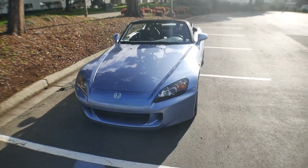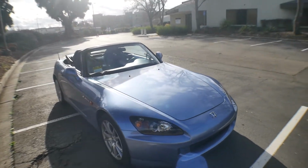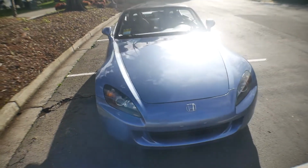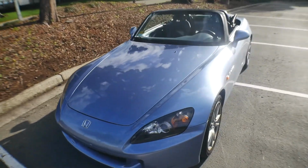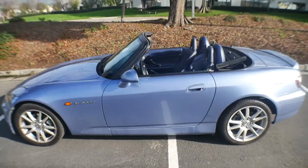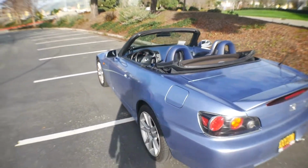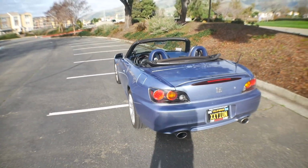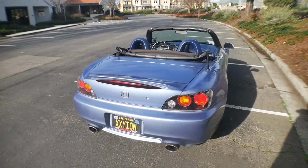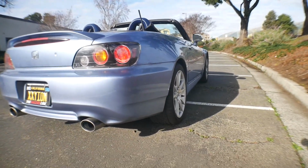She's kind of dirty right now, but I'm actually gonna get her detailed next week. So far everything is running. I have a checkup with Black Trax Performance at the end of this weekend. So they're going to be doing a full once-over, making sure everything is spick and span. But to be perfectly honest, everything seems to be pretty much perfect right now. No issues so far. Pulls really hard all the way to that 8,500 RPM red line.